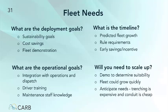Is your fleet growing in the next few years? As I just mentioned, that's the kind of thing to take into consideration as you plan. What are my fleet's needs? As many of you know, the final deadline for truck and bus is coming up. So if you have some of those vehicles that are going to have to get off the road, maybe you want to start looking at electrifying some of them now, especially if you know you're going to be subject to the Advanced Clean Fleets regulation.